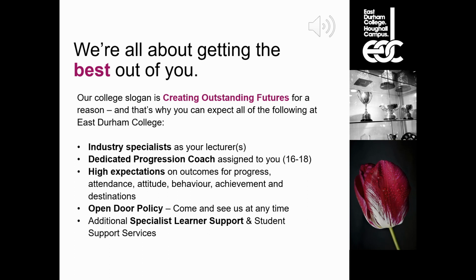experience between us. You can have a dedicated progression coach assigned to you if you're between the ages of 16 to 18. And that's really important, just to talk through things and make sure that you have people checking in with you. You can discuss anything that you want to with them, and it means that you've got somebody else to turn to as well.